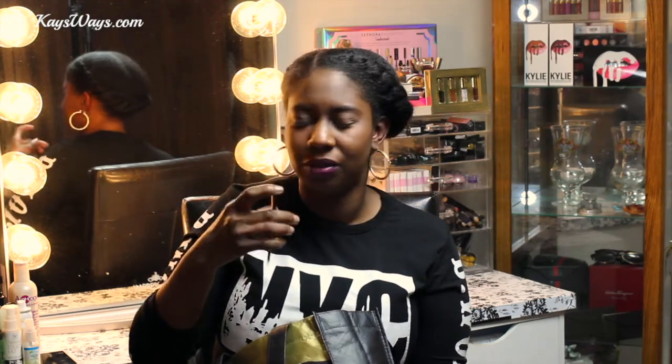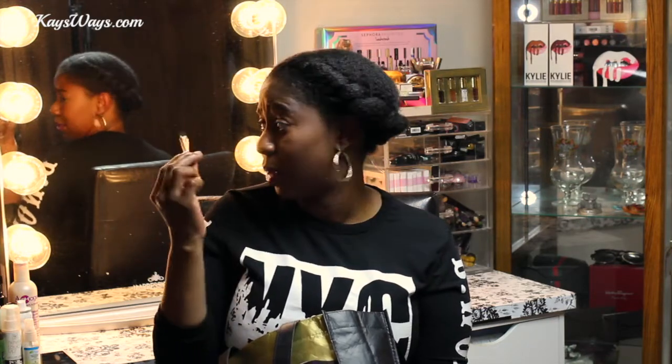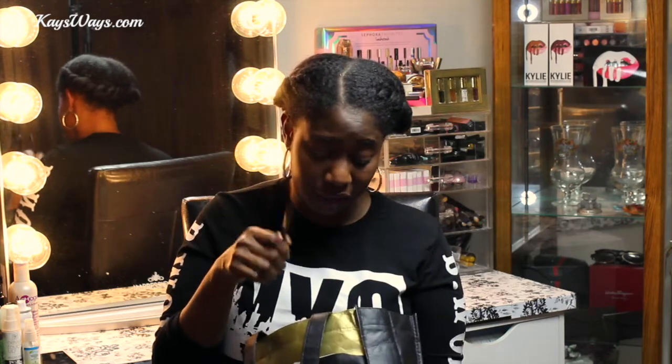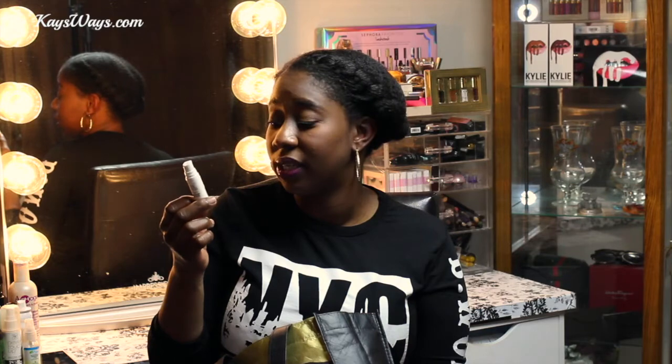But there's been so many different brow products out in the market. I've just been testing out different things. I actually have a backup of this here in my stash already, so I don't need to repurchase it now. But would I repurchase it? Absolutely.